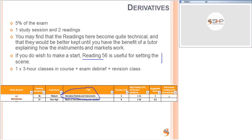Okay, basics of derivative pricing and valuation is slightly more complex. In the course, we will do one 3-hour class on derivatives, plus the exam debrief and plus a revision class as well.